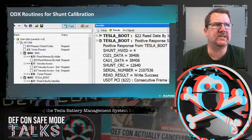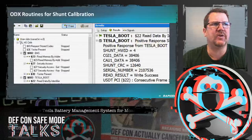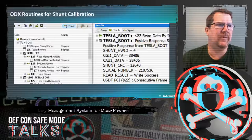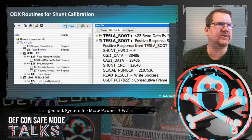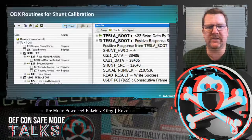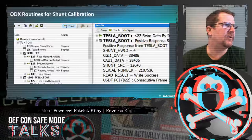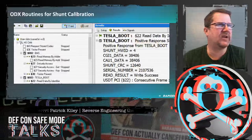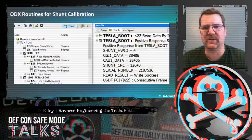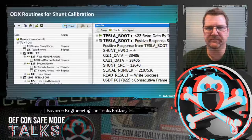The thing I thought was interesting is the CGI1 and the CAU1 values are all identical for a Ludicrous vehicle where they weren't before. And then we have a serial number and a CRC, and then of course the hardware ID. It says write success, but this is actually a read function. So the 23 is a read function. There's a separate function for actually writing the shunt. And again, I demonstrate the process on Sunday in the deep dive.